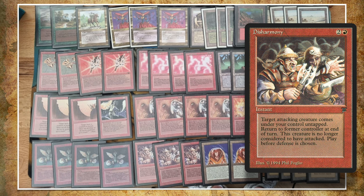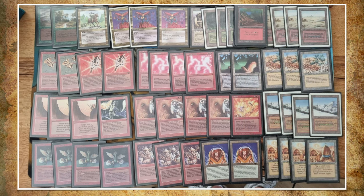So let's say your opponent is attacking with a 9/9 Colossus of Sardia and an 8/8 Force of Nature. Let's make this a really cool combat step. You can play your Disharmony, take control of the Colossus of Sardia, kill the Force of Nature by blocking it, and then you've got a 9/9 that you can actually sacrifice to Diamond Valley to gain 9 life. Can you imagine pulling off that play?